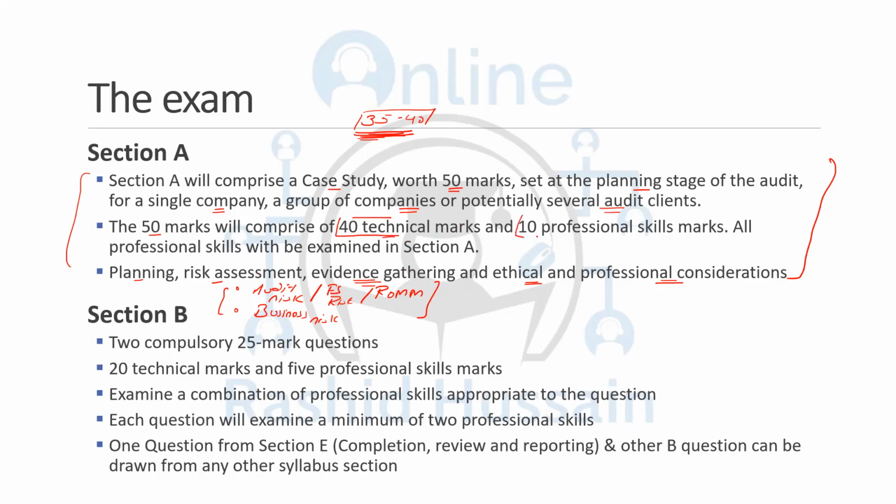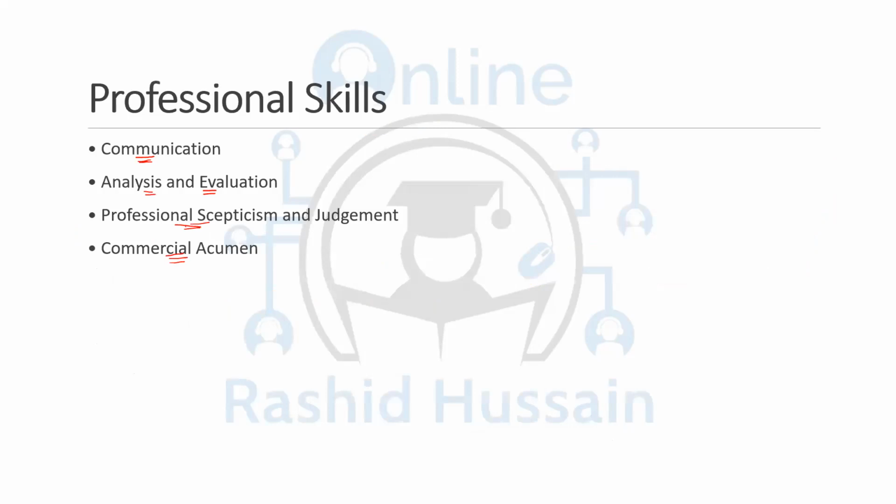And then we have the 10 professional skills. Now it says 10 professional skills. All professional skills will be examined in section A. Moving toward these professional skills, for example, communication. Now, relevant to question number one, let's discuss this in detail. Relevant to question number one, what is this communication about?